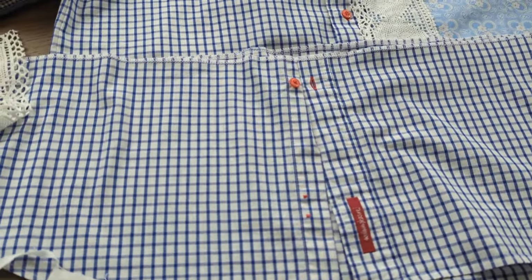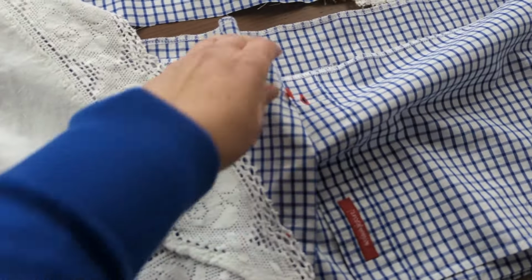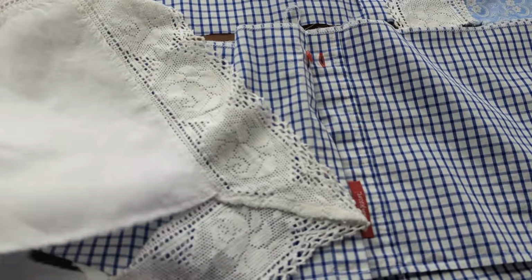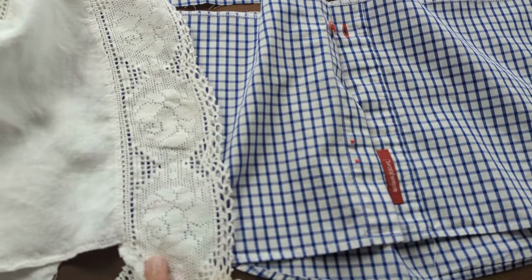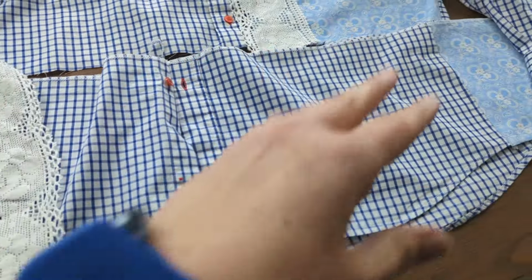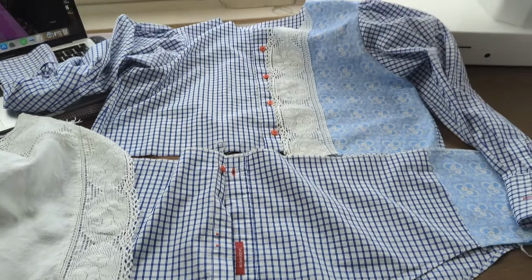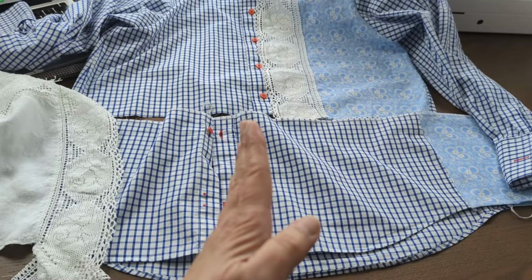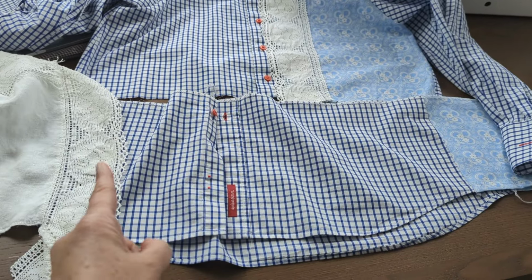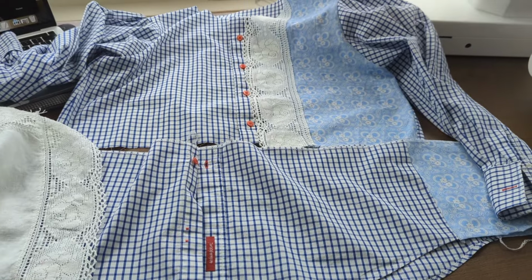So I need to rip off a little bit more of this lace and stitch it here. And then pleat all of that and put it together. But I think it looks nice like that. Yeah, I think I like it offset and with that kind of going this way. Yeah, let's see how it goes.